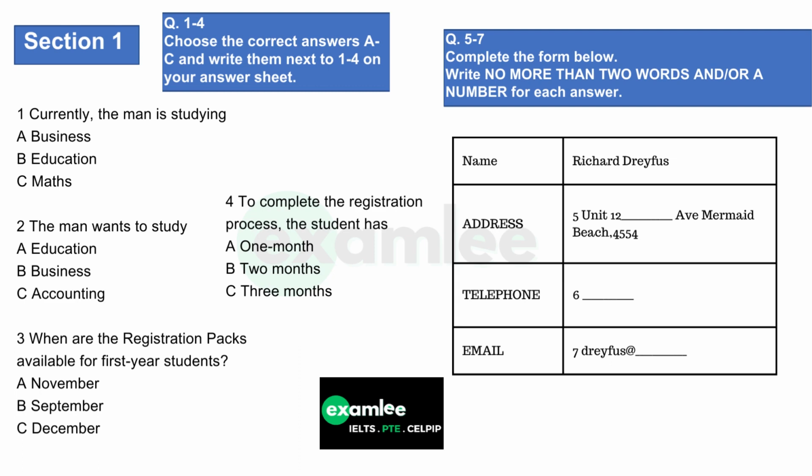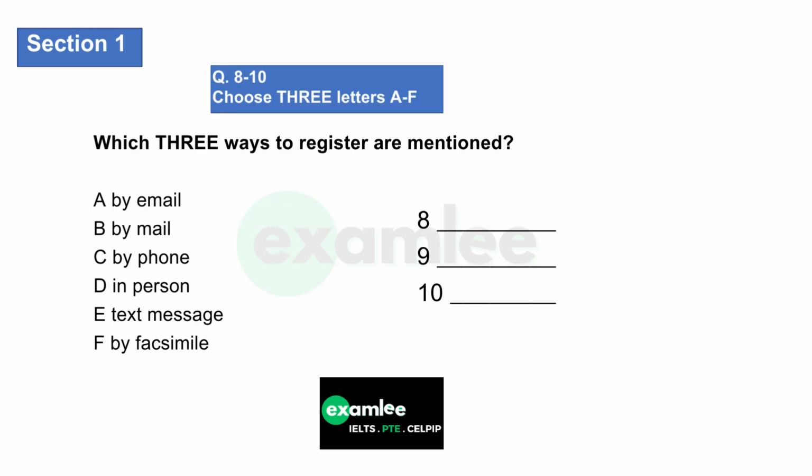Before you listen to the rest of the conversation, you have some time to look at questions 8 to 10. Now listen carefully and answer questions 8 to 10.